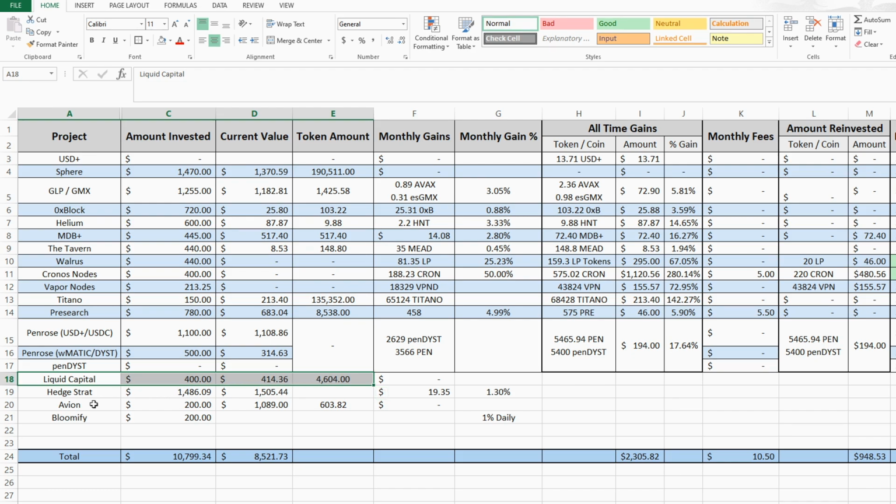Now, we also have Avion, which is another rebasing project. I put in $200 in this one. Right now, it's actually worth $1,090. So I've definitely made a lot of money on this one, but I can only cash out 10% per day, or even less if you don't wait 7 days. If not, you can only cash out 1% per day. So I haven't taken any profits out yet.